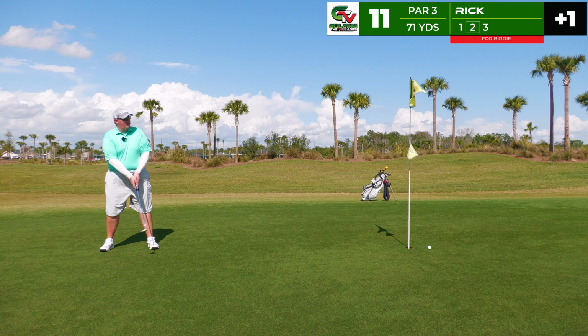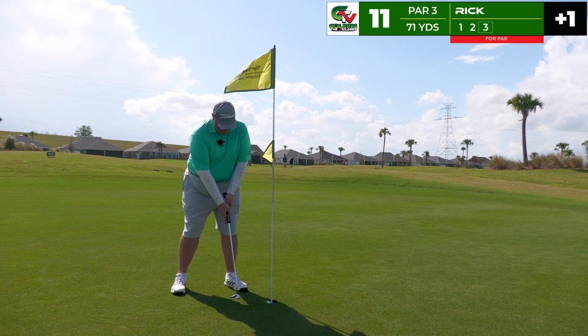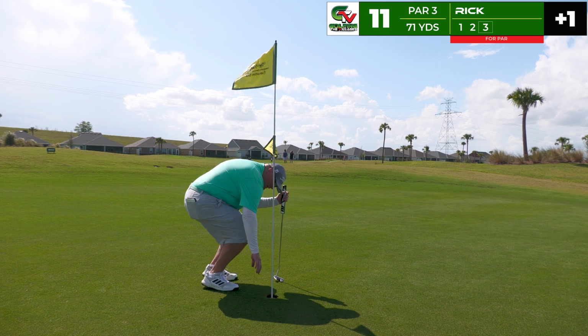A little bit of bobbling, and it just turned right at the end of the hole. Tap it in for a par. Good job. Still shooting good golf.